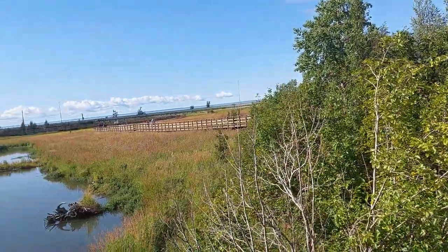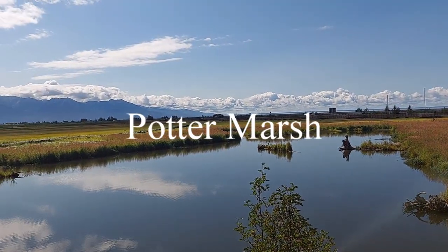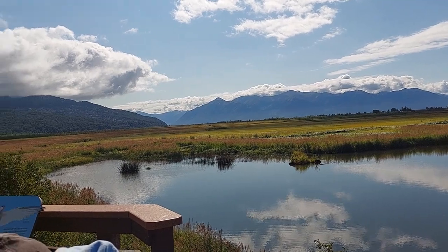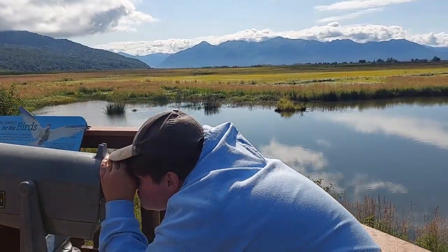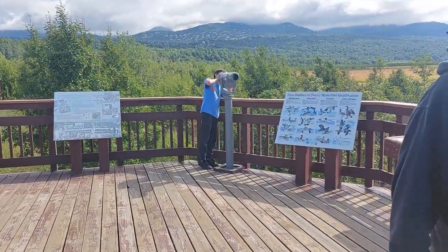We are at Potter Marsh, which is along the highway to Seward. It's a really nice spot, and sometimes you can see some wildlife here. And here's one of the biggest pieces of wildlife we have, and there's our second piece of wildlife.